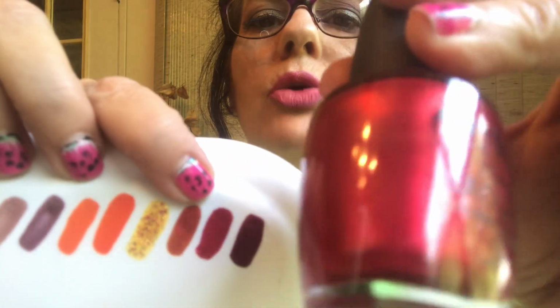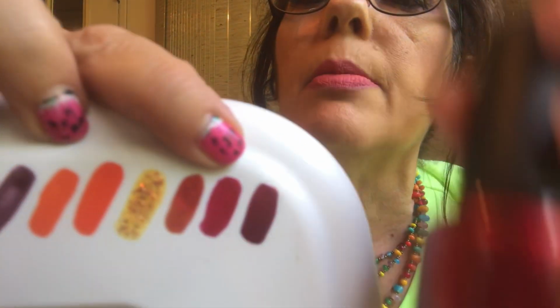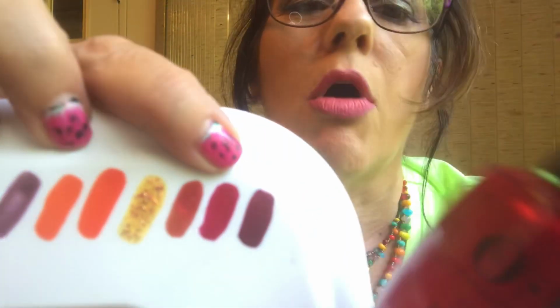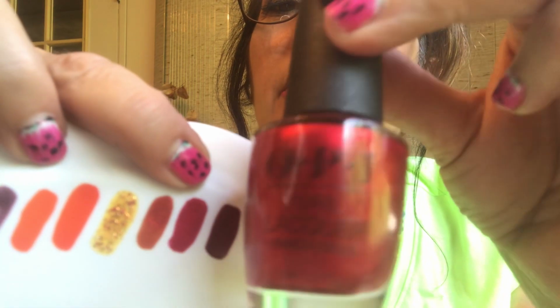It's a red, but it's got a reflect, and it's a real deep berry swatched. Really pretty. It's a red berry, but very pretty.